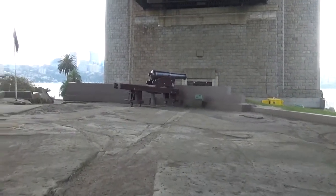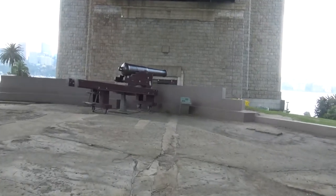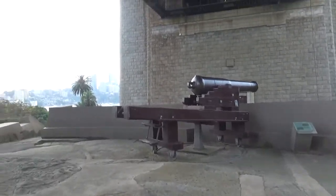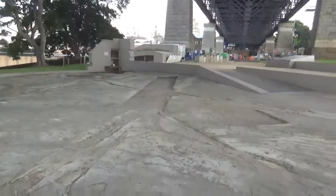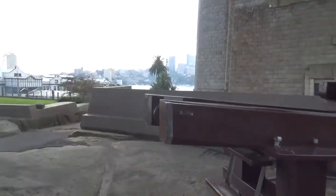Whew. Oh, great. Love it all. The age of muzzle loaders and sails, and I'm very into that stuff. So I'm really happy I came up here and found this Dawes Point battery. Awesome. I'm sure someone out there will find that as interesting as I do.